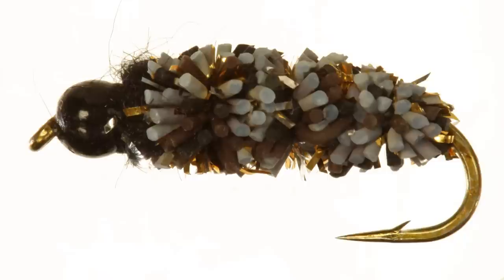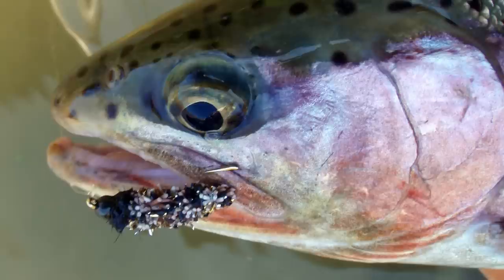Trout will still consume them, eating larvae with case and all. Often during the second half of July, a spun rubber case caddis will do the trick.